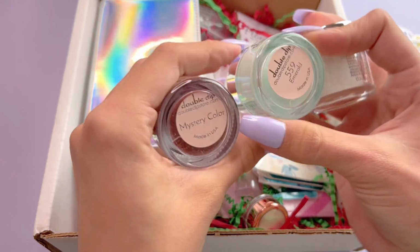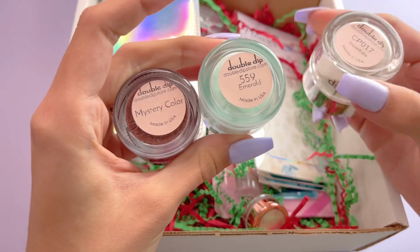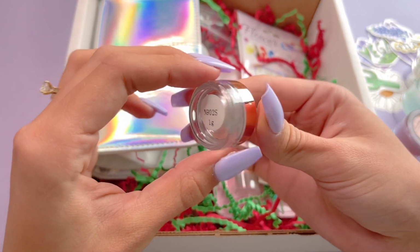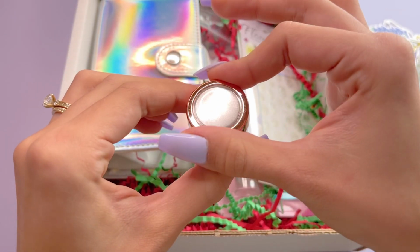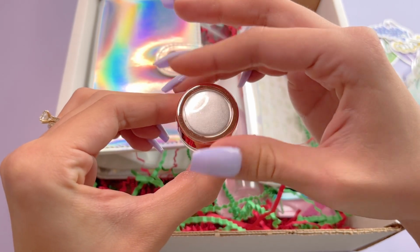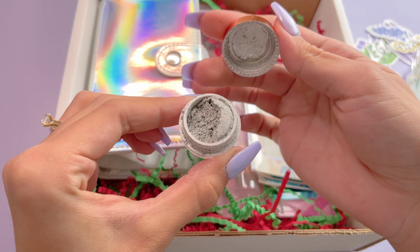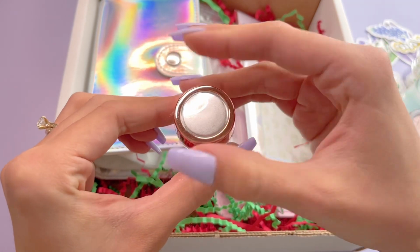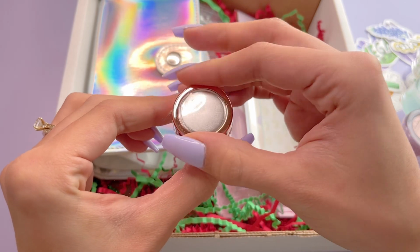With this mystery box, you also get a chrome powder pigment. This one is number N902S. It's a 1 gram jar chrome pigment jar. I personally don't use these a whole lot, so I'm not going to be swatching this one, but it looks like a silver type of color. These are really pretty though, especially if you love metallic nails.